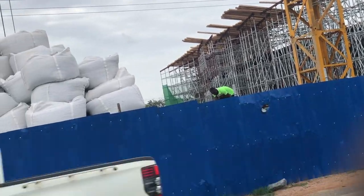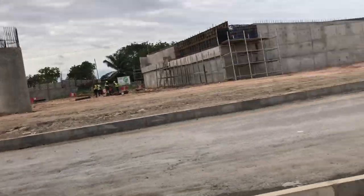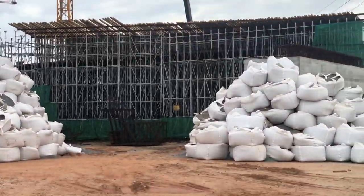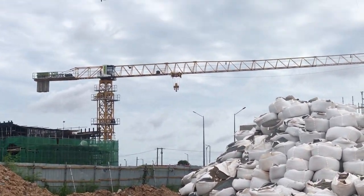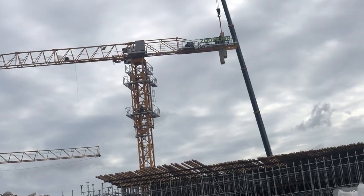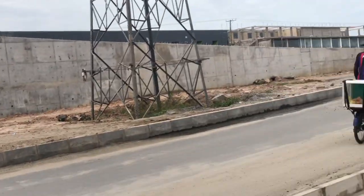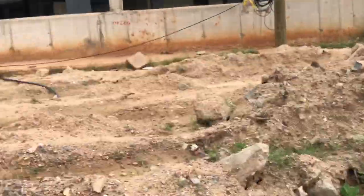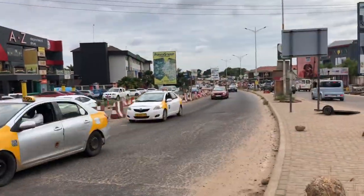It's really amazing to see the progress that has been made on this project so far, and with the construction team showing no sign of slowing down, it is clear that this flyover will be a significant upgrade for the city of Accra. As the project moves forward, we can only hope that it will continue to progress at such a speedy pace, and when the flyover is finally complete, it will be a testament to the hard work and dedication of the entire construction team.